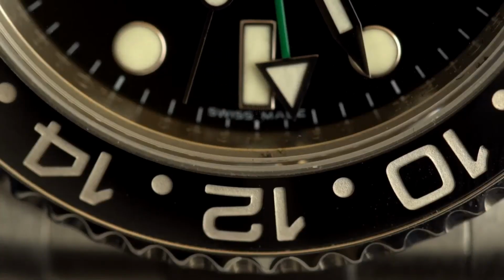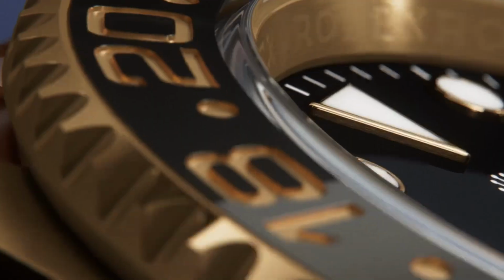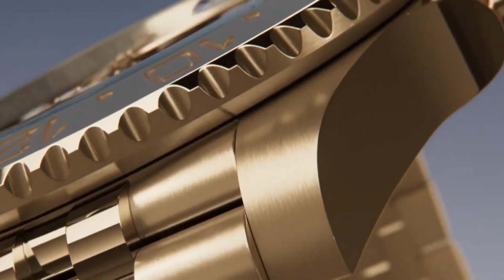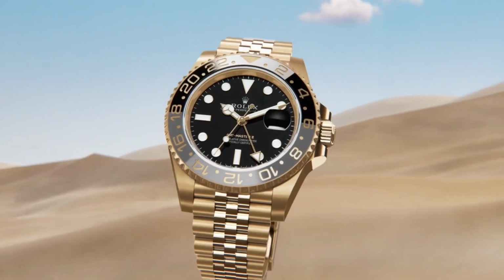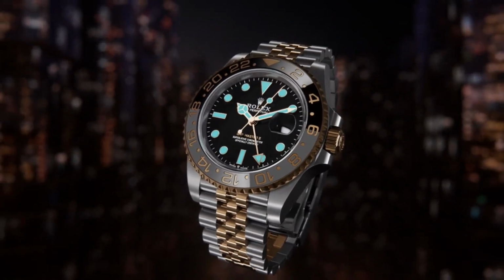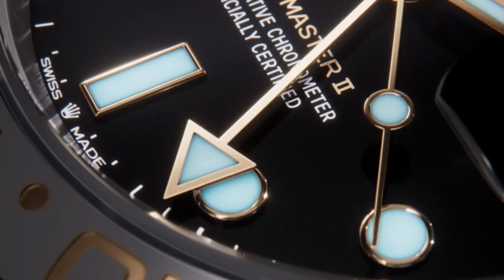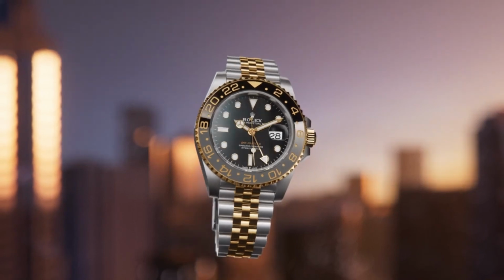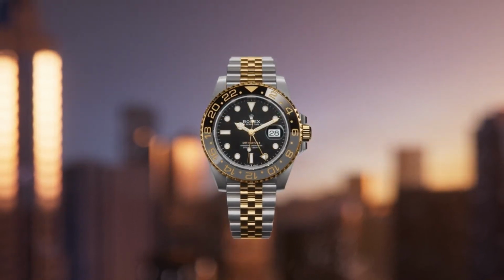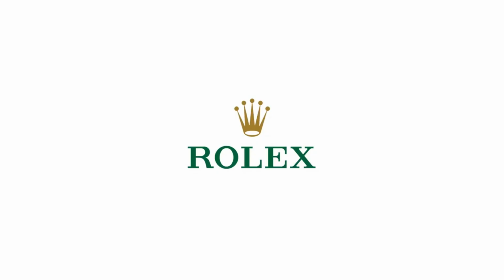Since then, it's been all about metal and color combos, which are judiciously and painfully released at a rate of about one a year. In 2023, however, Rolex delivered something different, yellow gold and two-tone versions of the GMT Master 2 with material-matching Jubilee bracelets and black and gray bezels. The brand followed that up in 2024 with an Oyster steel version featuring the same black and gray bezel minus the gold accents, available on either a Jubilee or Oyster bracelet at launch.